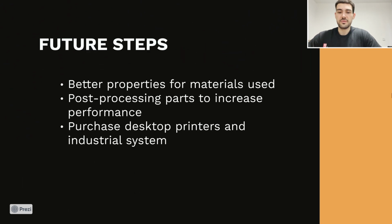And for some future steps, we are looking forward to having better properties of our materials, or having some post-processing methods to increment the performance of our product. And also, as it's been said, our first step will be hiring an SLS company, but in the future we would like to buy some desktop printers and industrial printers to print our own products.